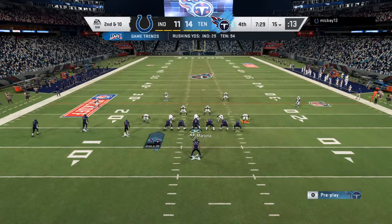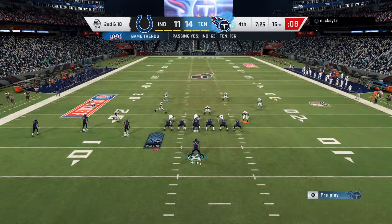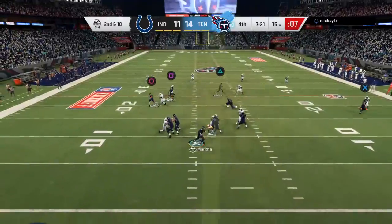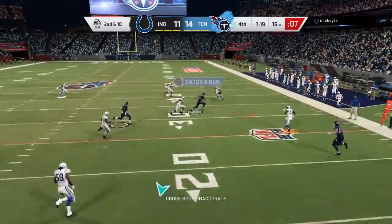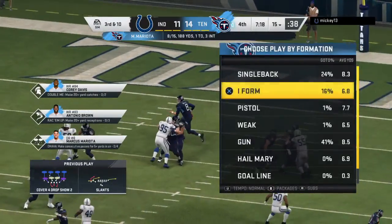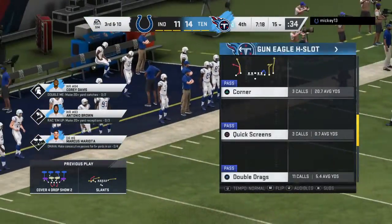Here's Mariota. Eluding the pressure right. And he rifles one incomplete. Corey Davis, the intended receiver. And now it's 3rd down. And now offensively it's 3rd and 10.